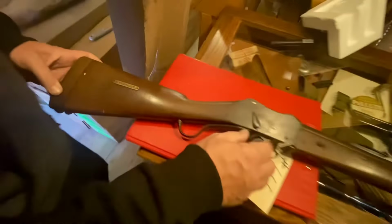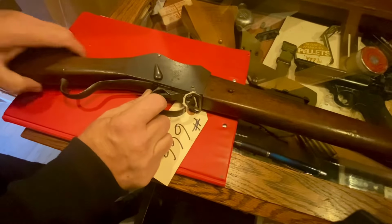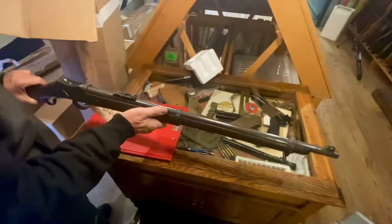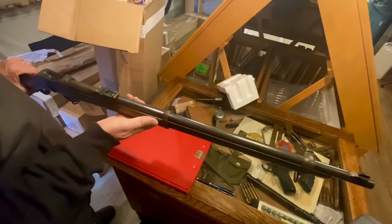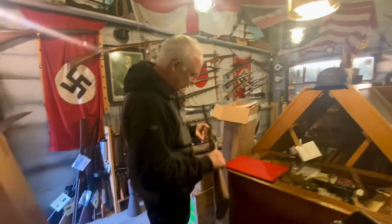Have a look up here. It says Enfield 1874, Mark II, 2-star. On top, we've got the words .22 ammunition, and it's a W. Greenham conversion. So that's the way they come to me.